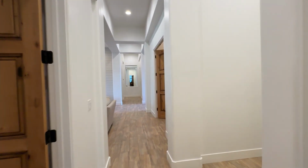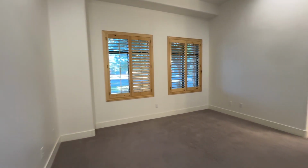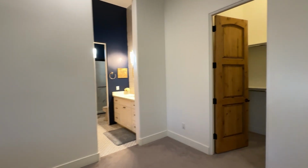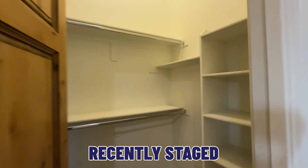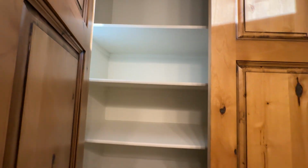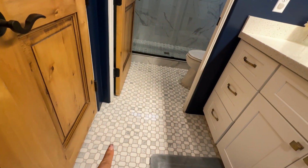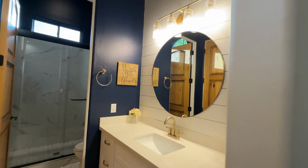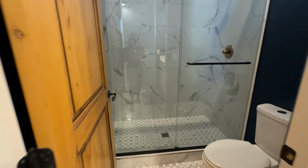And let's go. What I love about this home is everything is very sectioned out. So you have bedrooms on this side of the house, and then on the other side as well. So this is another bedroom with an ensuite. Very spacious. They didn't have this room staged. And then you have extra storage over here as well, which is very nice. This is a big closet space. Loved it. Look at the vanity. Very nice. And then the shower.